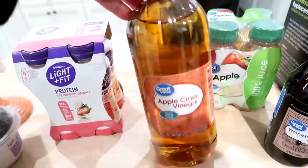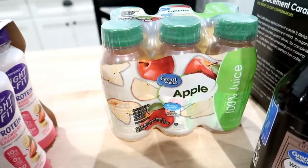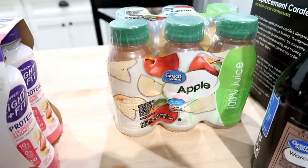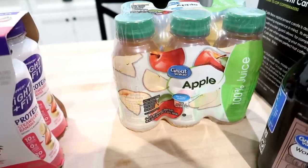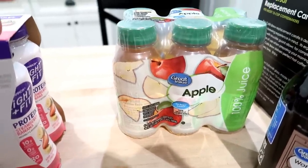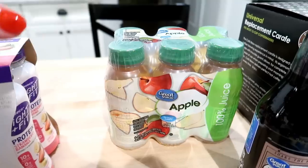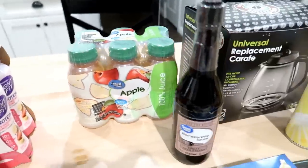I did also get some apple cider vinegar. Adam needed this for the barbecue pork. He also needed some apple juice for the barbecue pork, and I didn't want to get a huge jug of it and just have a huge jug of sugar water sitting in our fridge, because we won't drink it and it'll go to waste. So I thought if I bought the little bottles, then he could just use what he needed and save the rest for the next time he barbecues.